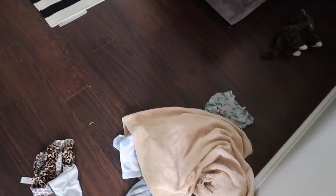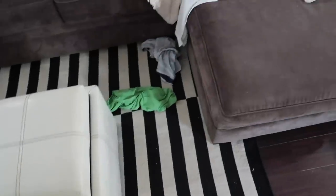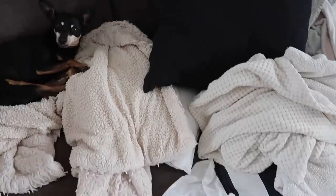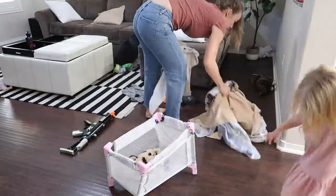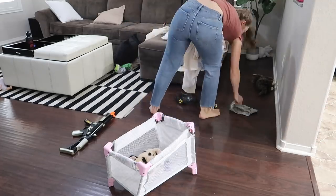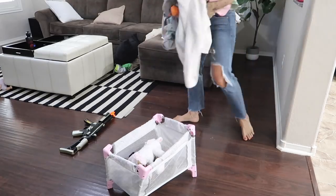Gotten the kitchen all cleaned up, we have done a little bit of fall decorating, and now it is time to tackle the living room. We are going to get everything all straightened up, do some laundry, straighten up the couch, vacuum, dust, you name it, we're doing it today. I'm going to start by picking everything up, fold some laundry, and we will move on from there.